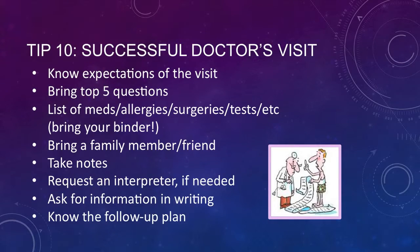So our last tip, it's somewhat of a review of the prior, but to know the expectations of the visit. That has to do with time that you'll have with the physician and what you'll be able to accomplish in that visit. Bring your top 5 questions. Actually, 3 might be more realistic, but the main things that you want that physician to focus on, and try to minimize any of the smaller things as far as discussion.